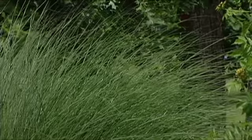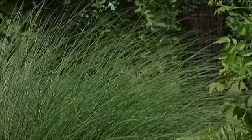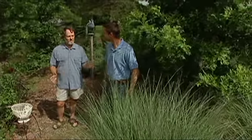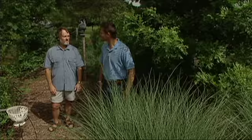Oh, types I'm not sure, but I probably have 3 dozen cultivars of various grasses, because we do like them very much. As you mentioned, on a nice day like today, there's a nice breeze, and it really makes the grasses move and makes the garden come to life. So we're very fond of the grasses.